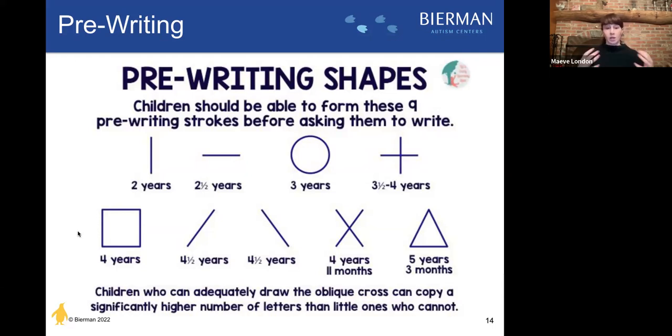That's where an occupational therapist can be helpful in isolating, okay, is this a visual? Is this a motor, a combination? What's the best way to present these pre-writing shapes to set this child up for success? We typically use standardized assessments to make that determination.